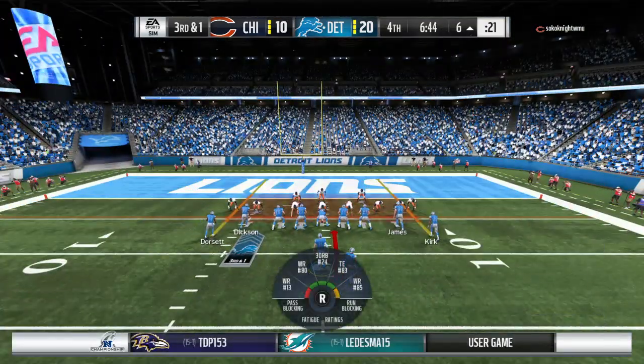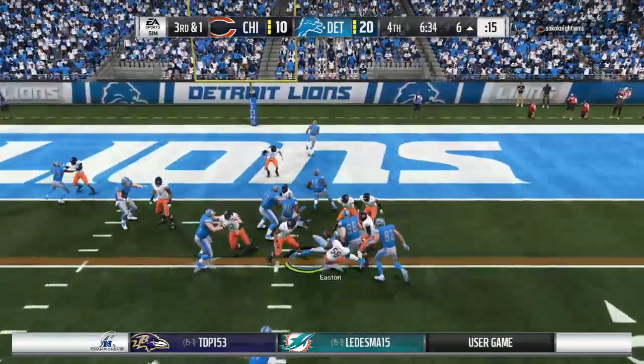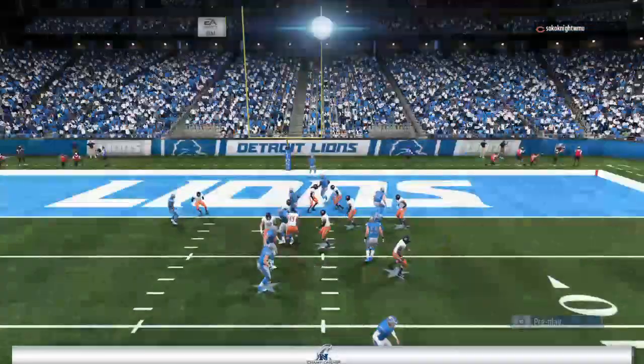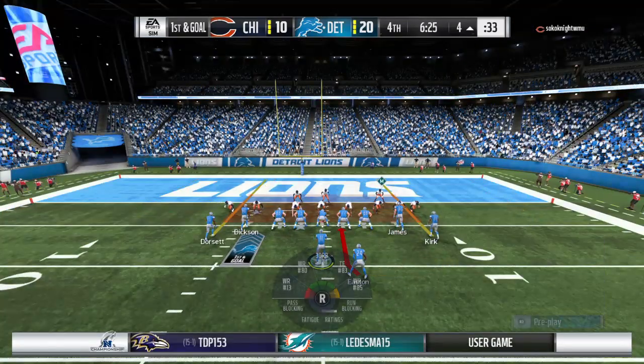Now, Barney. Here we go now. Blue 90. They'll run it now out of the gun. And he's able to pick up the first before he's brought down inside the 5 at the 4. Just a yard, but that's all they needed. And by the slimmest of margins, it'll be 1st and goal.